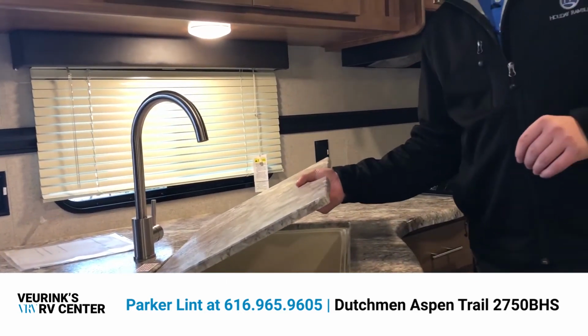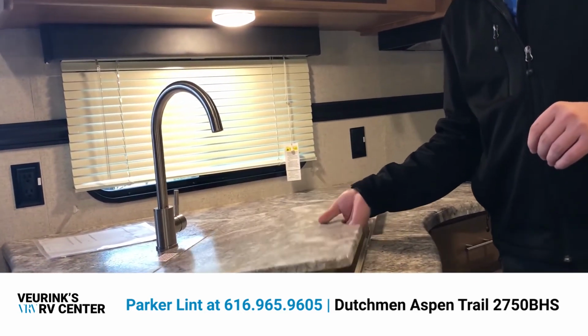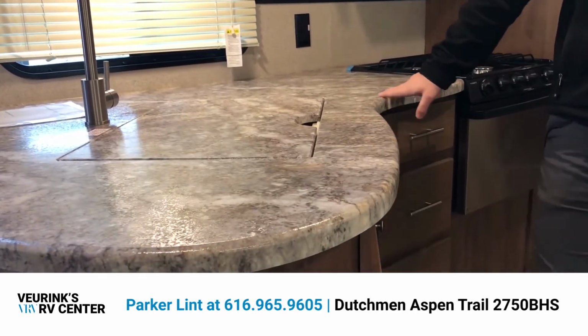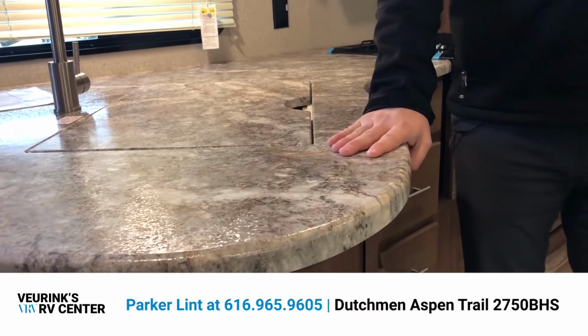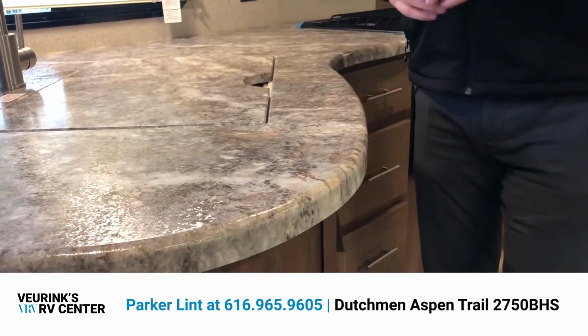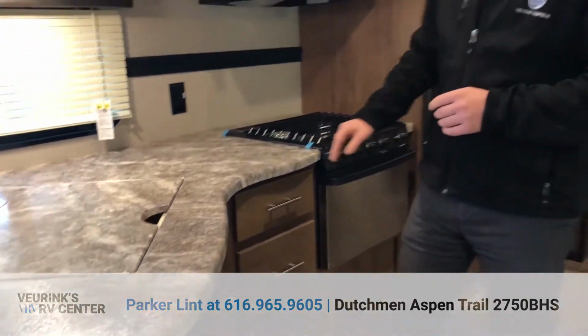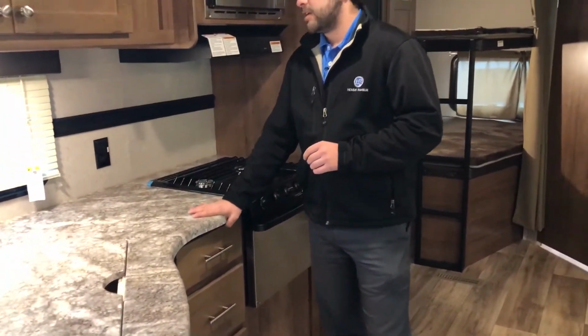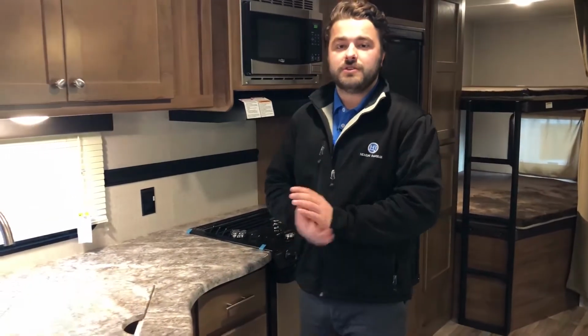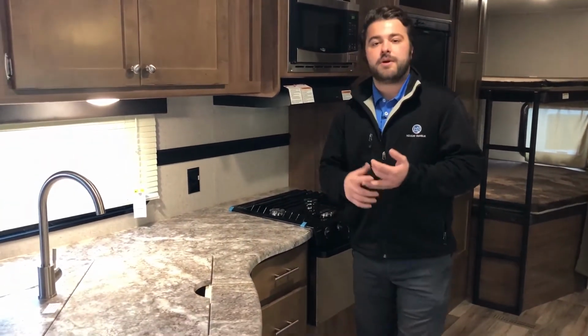One thing about Aspen Trail's countertops that they just changed through this year is they're going to be a one-piece seamless countertop. It's going to be really nice. I mentioned it back in the bathroom. Getting away from that T-mold style, so you know, traditionally you always had the peeling off, you had to replace it and whatnot. You don't have to worry about that anymore with the new one-piece seamless. So that's a really nice addition that Aspen Trail did. A lot of countertop space in this 2750 though. Plenty of space to put all your coffee pots, crock pots, whatnot.